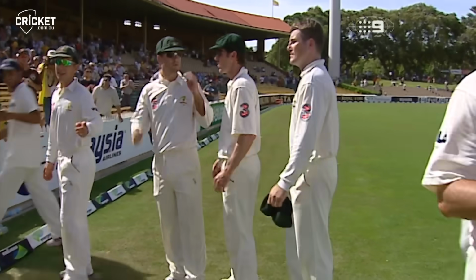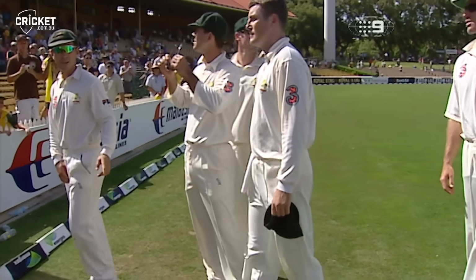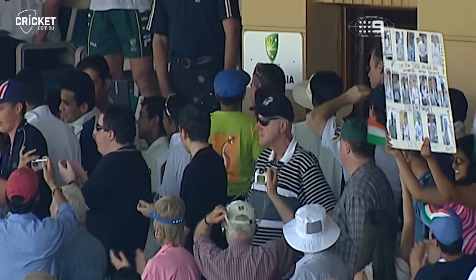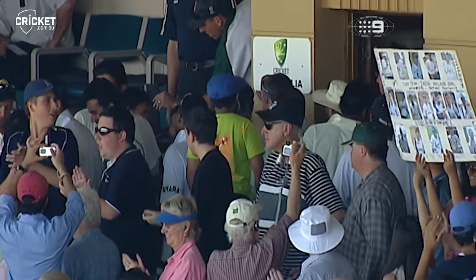Well, the Australians, they can be proud of the way they fought it out. They fought right to the bitter end. Well, Tony Greig is down there with the Australian captain. Yes, I certainly am, Steve. Obviously a huge moment this for the Indians. They deserve to win this match.